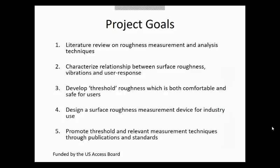After that, we did a study where we wanted to characterize the relationship between the roughness of the surface, which is the general way of describing roughness, the sum of vertical deviations over a horizontal distance. And we wanted to see how well that correlated with the vibration exposure and how well it correlated with user responses in terms of rating different sidewalks. So based on that research, we wanted to develop thresholds which would correlate with the vibration exposure and time durations that John mentioned earlier.